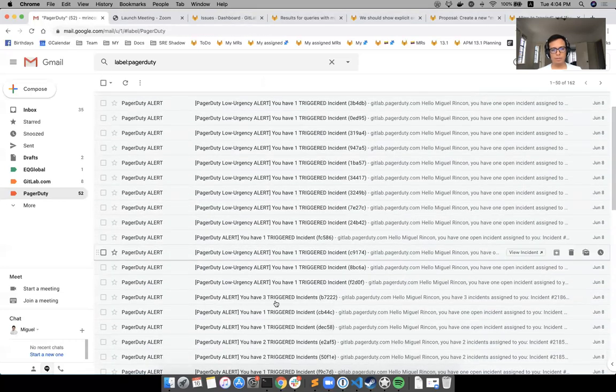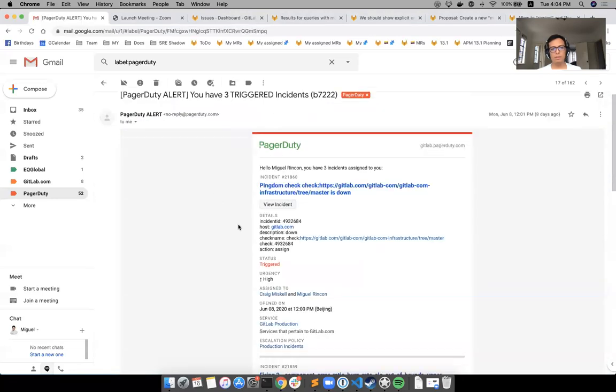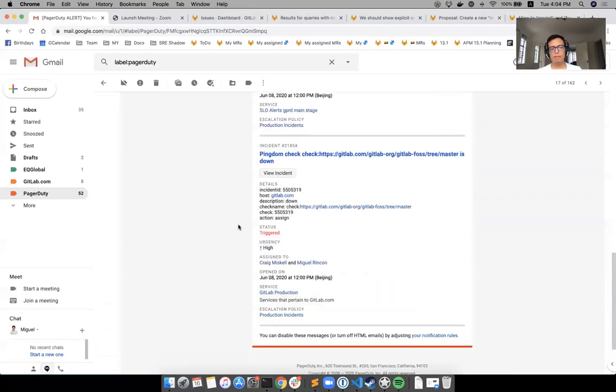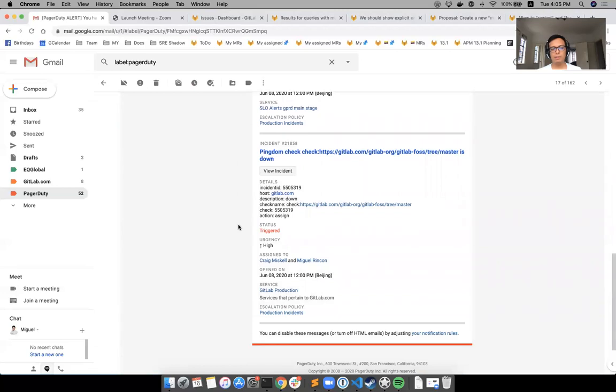There are a few that come, yeah, triggered. You can see here, three triggered incidents. So these are three different, probably related incidents that happened at the same time. Often it's part of the SRE's job to know if things could be related or not. So these two are related.